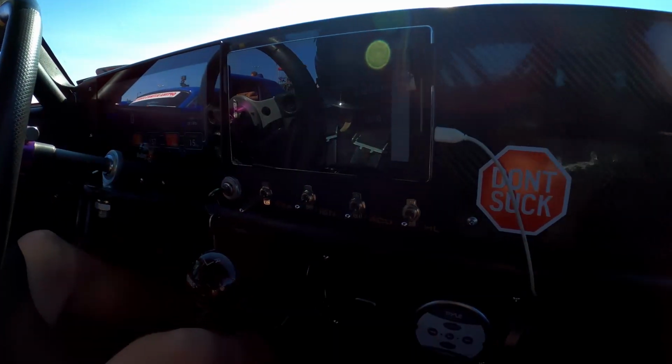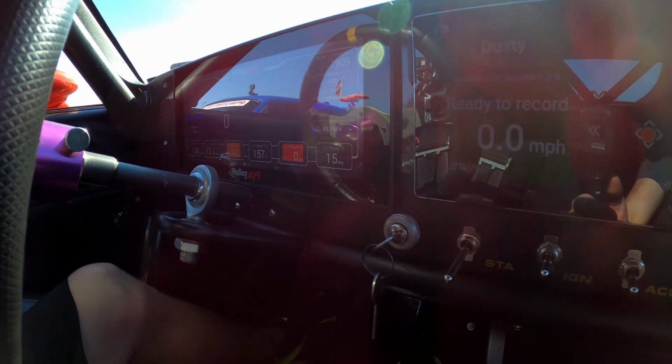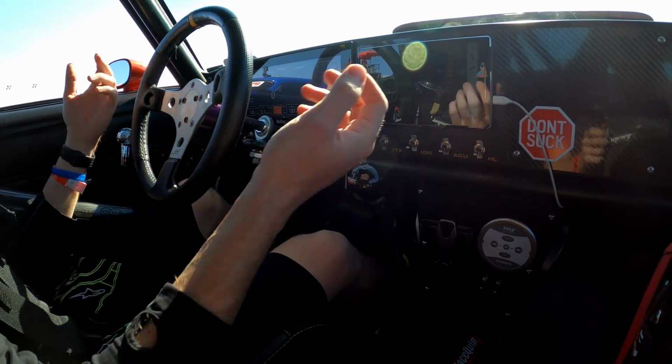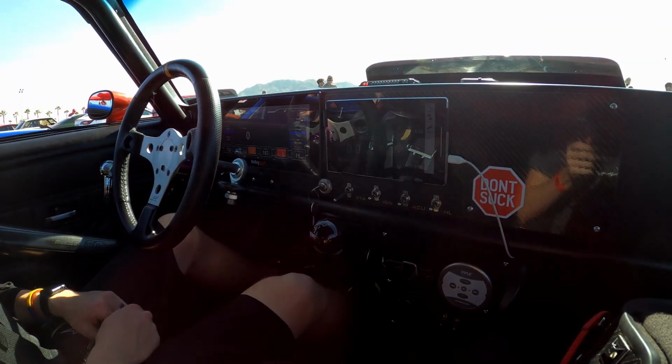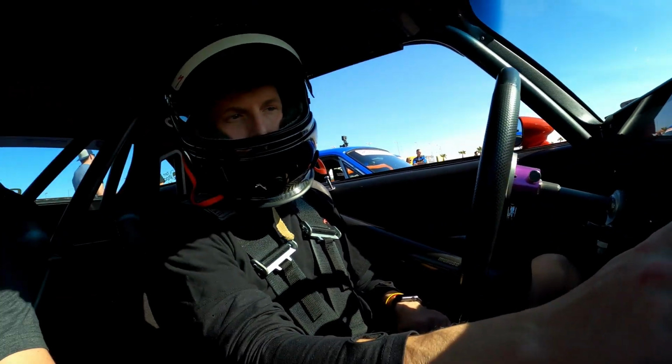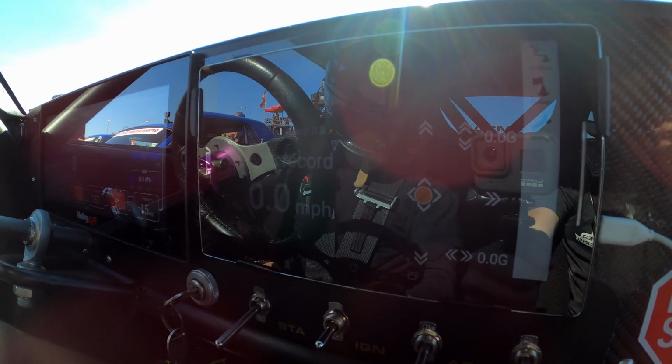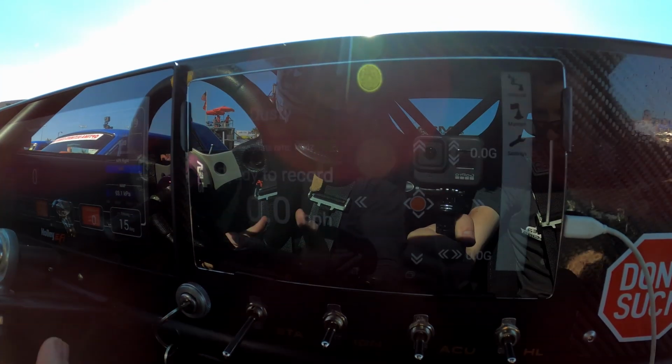Woo. So tell us what's going on in here. We've got some fancy looking. This is not some stock interior. Yeah. So obviously sheet metal dash, cut the weight down. We've got data logging for the track right here with Solo Storm. So I'm able to go back and review runs between each one and see if I picked up time, where did I pick it up, where did I lose it.